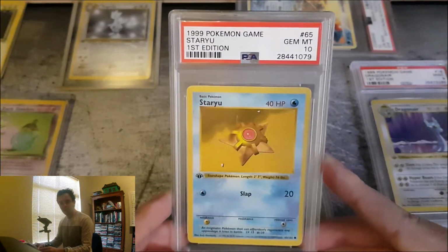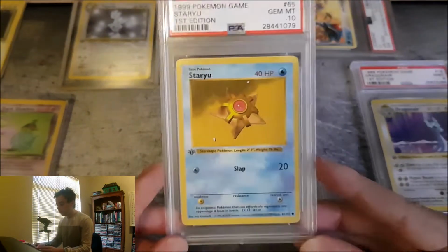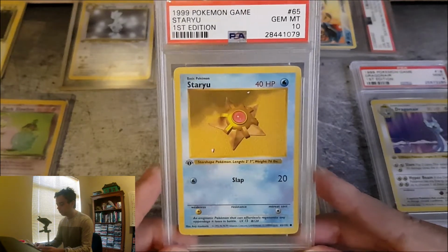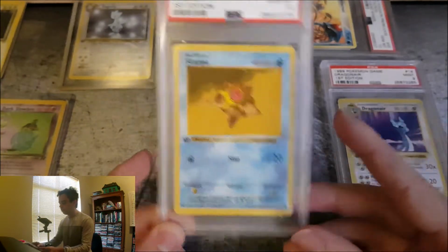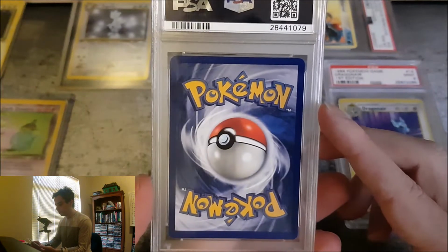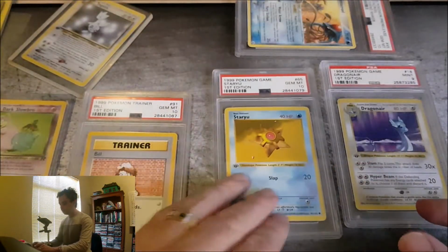Coming along base set first edition again, we have Staryu. Staryu in the Gem Mint 10 this time. Nothing too complicated about this card. It's star shape. Its attack is very, very complex and technical. It's just slap. And it doesn't even have a description like Dragonair here. It just says slap, because I think everyone knows what a slap is. 20 damage, 40 HP. Not the strongest Pokemon, but still a beauty, and very much welcome into the collection because it is first edition and Gem Mint 10.